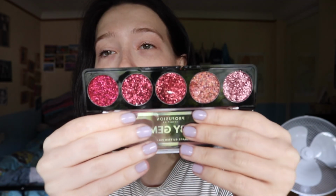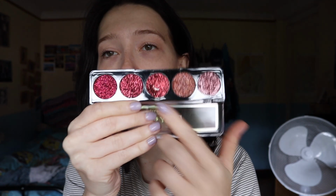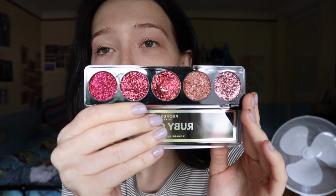This is what that one looks like, and as you can see, I hit pan on this one already. Now this is a bit of a fail because this is literally just pressed glitter. I will not get my finger into that one now because I will have it all over the place for at least 3 days. But yeah, I can zoom in, maybe you can see it.